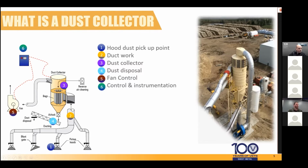And then, number one, as we said, the hood will capture the dust where it's generated, and will introduce it with air to convey it into the collector. Number two is the main duct, as we call it, which will eventually go to the dust collector. So what is the dust collector? Essentially, it is a canister where the air can expand and slow down, and then there are filters which create a barrier for the dust. Dust will accumulate on the top of the filter membrane, and the air will be able to penetrate through the filter and go through a fan.